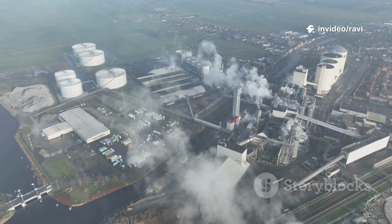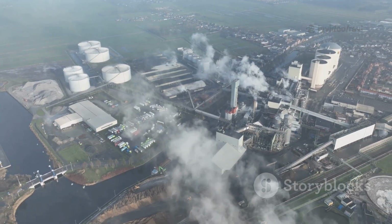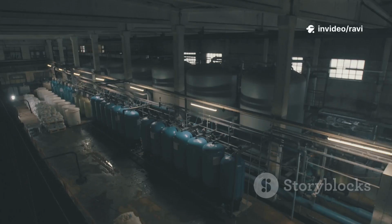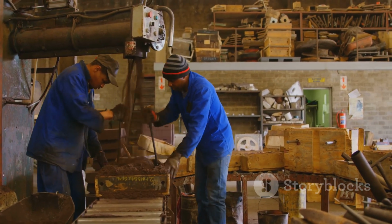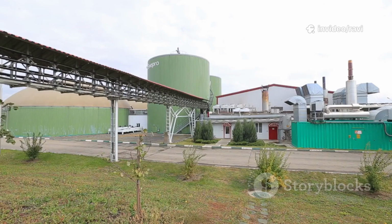This entire initial phase, from the moment the beets enter the factory to the moment they are sliced into cassettes, is a perfect example of industrial efficiency. Nothing is wasted, not even the water used for washing. It is collected, cleaned and reused multiple times to conserve this precious resource. The stones and soil that were washed off the beets are also collected and often returned to the farmers' fields. It is a system designed to be as sustainable as possible, respecting the resources it uses.